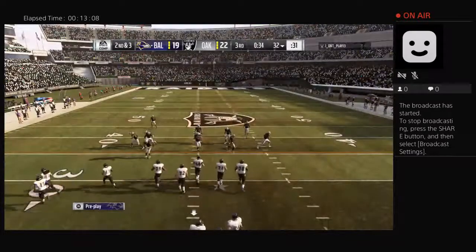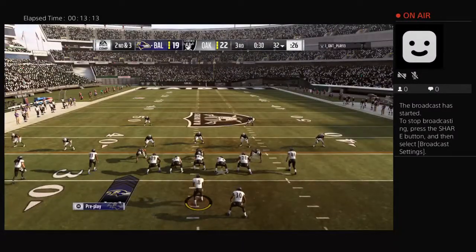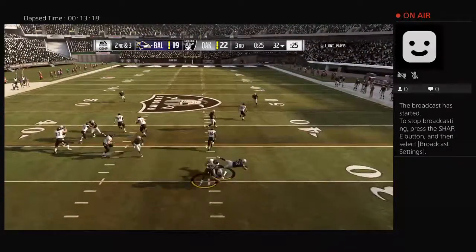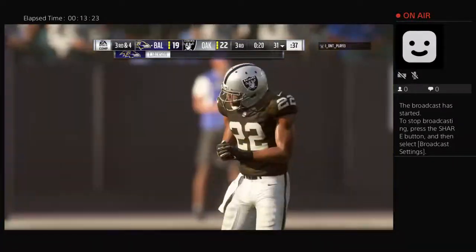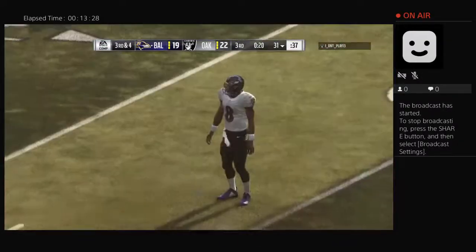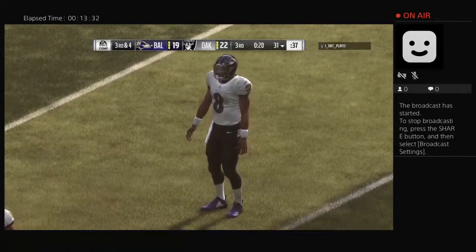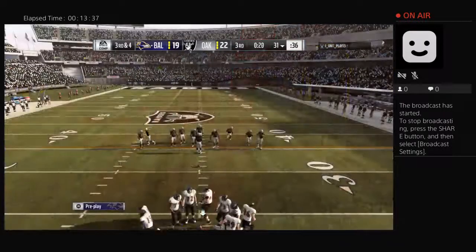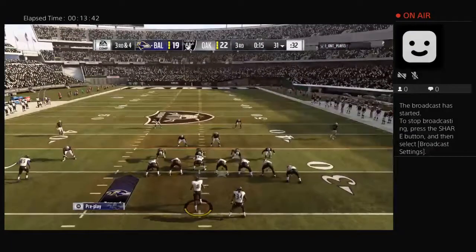Leopard! Leopard! Second down, here's an option right. And holding it may be the wrong decision as he stopped in the backfield. And they'll lose a yard that time, and that's going to lead to a third down. The Ravens on third down, 3 for 7 so far in this game. This is 3rd and 4.